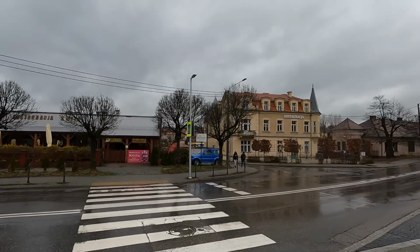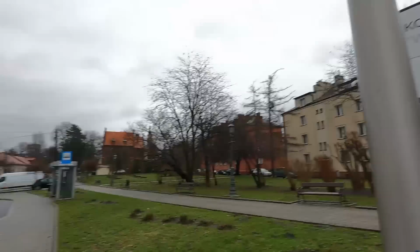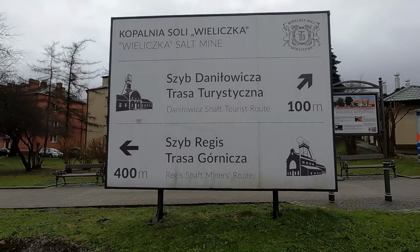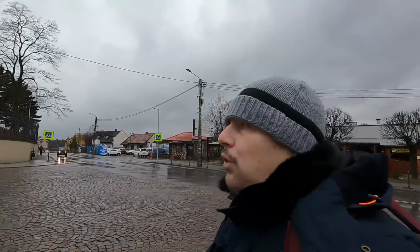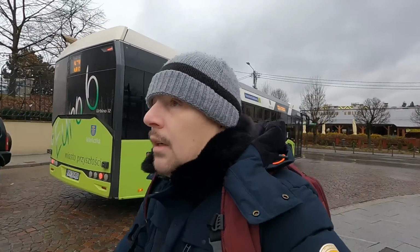Okay, so I got off at the train station. You can see the train in the distance, it's over there. And you go behind the station, you walk across the street, and here's this big sign, so you can't miss it. Wieliczka Salt Mine. And we're going to the tourist route, and the miner's route I told you about is the other way. So here we go. There's also a bus that takes you here too. But I think the train is better. It's very convenient, as you saw.